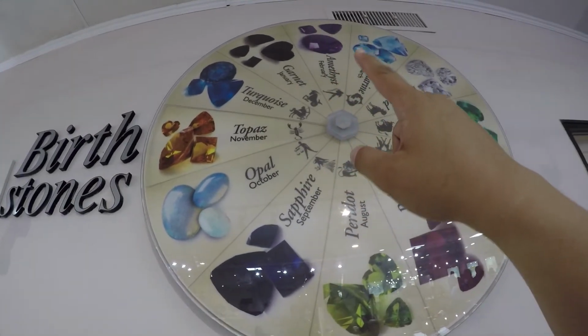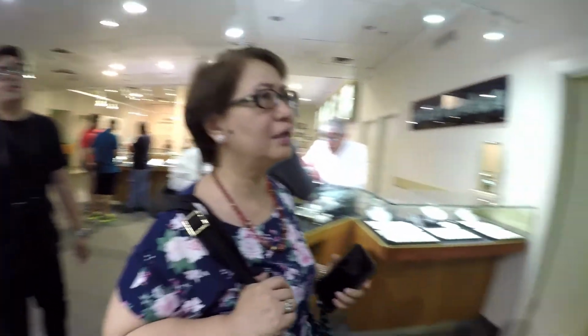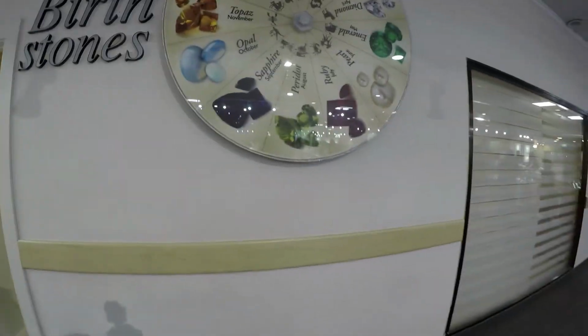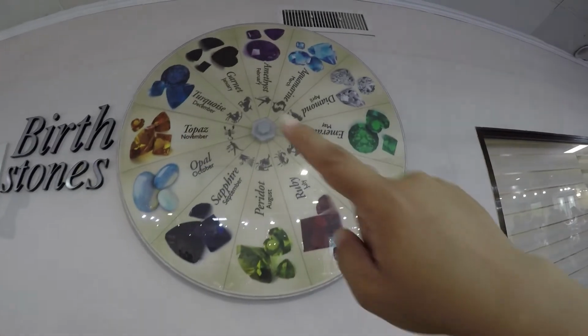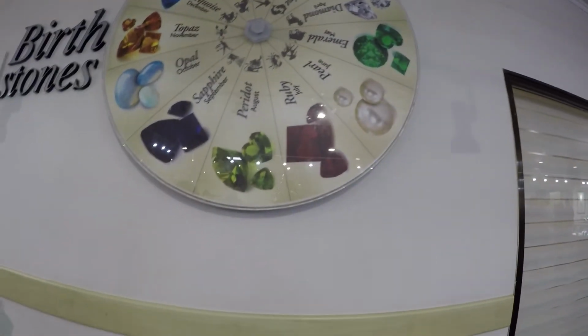January. Garnet pala ako. Ma, hindi pala ako ruby. Garnet pala ako. Ba't akala mo ruby? Garnet ako. Ibang ruby July. Garnet pala ako. Ayan. Garnet. Color lang. Red.